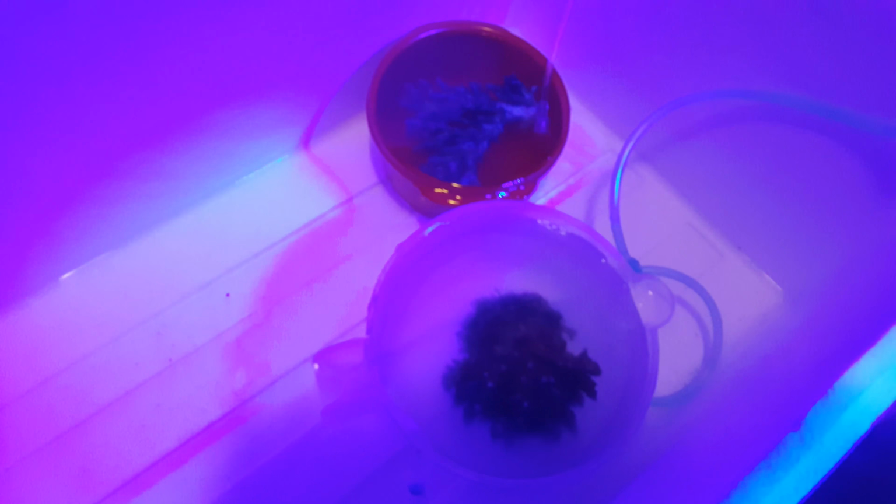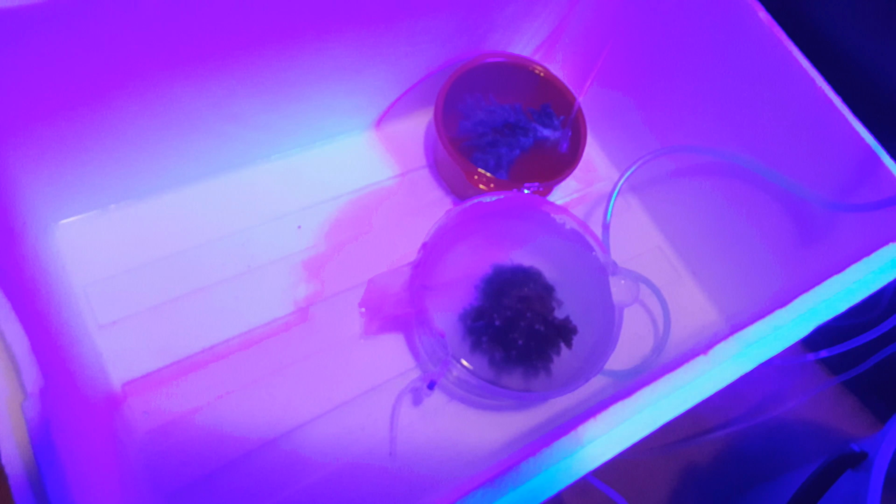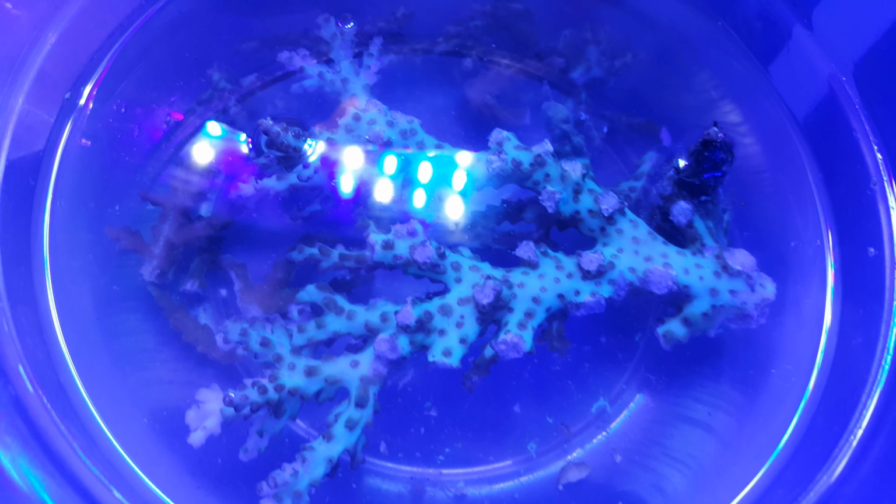All the acros are stripped, or halfway stripped at least. Got all the coral in here, some more stuff dripping to get it back into another clean system, because believe it or not, that was clean water this morning, so obviously something's happening. I don't know what, but it's killing the acros. Good times. Oh my god.